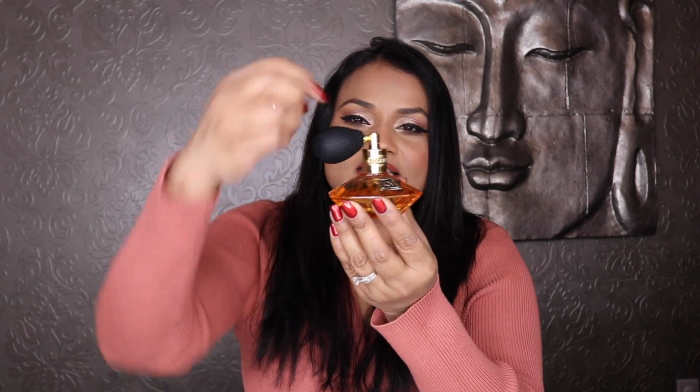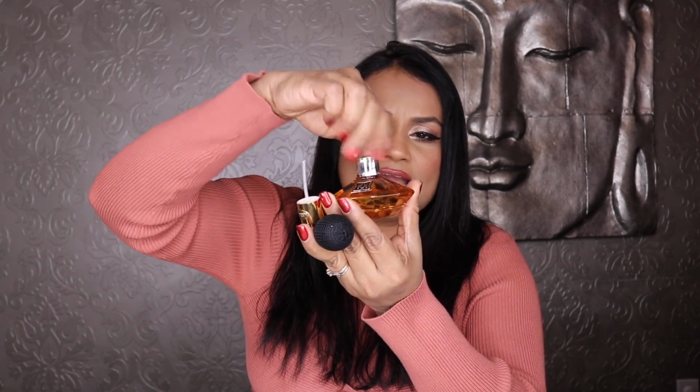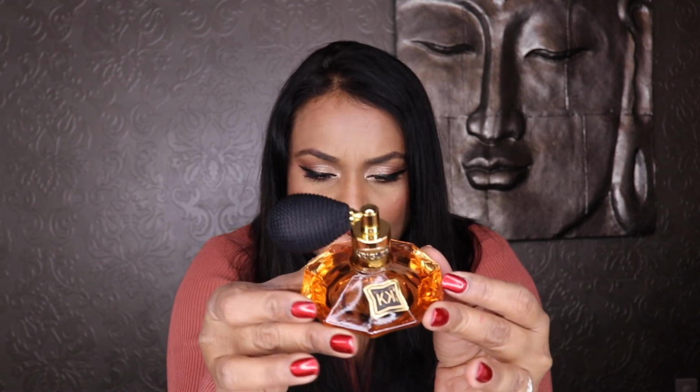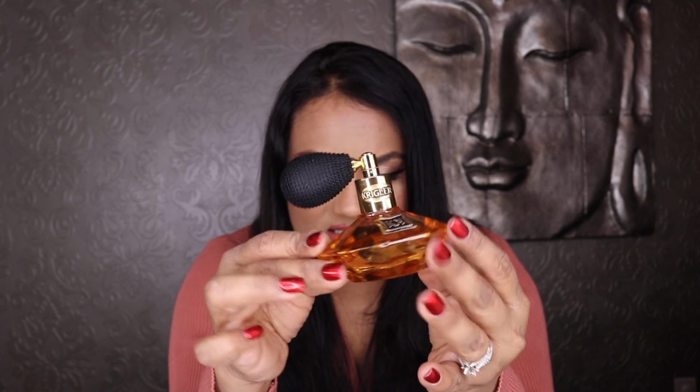So it came with this cap on the side, like this. I took that cap off and then I put the actual atomizer on. Boy, you guys, this fragrance is potent. It is potent. Look at that. Isn't that the most gorgeous thing you saw? Look at that. It is very special.